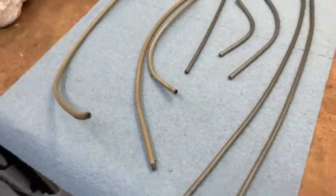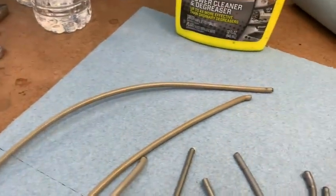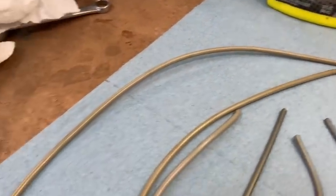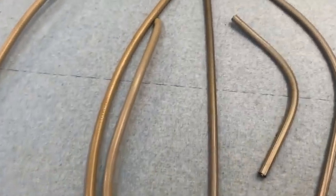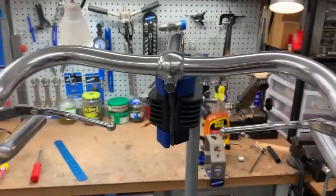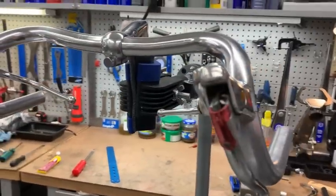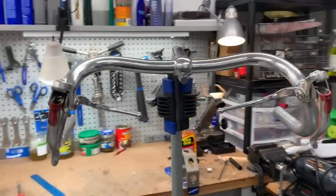And there's the cables. I went ahead and hit them with some of the greaser, let them soak for a couple hours, and then I wiped them down. And they don't look too bad at all. So we got the dual position levers on now, and they're hanging pretty straight. So I'll go ahead and tighten everything. Then I'll take them off again so I can go ahead and put the tape on it.